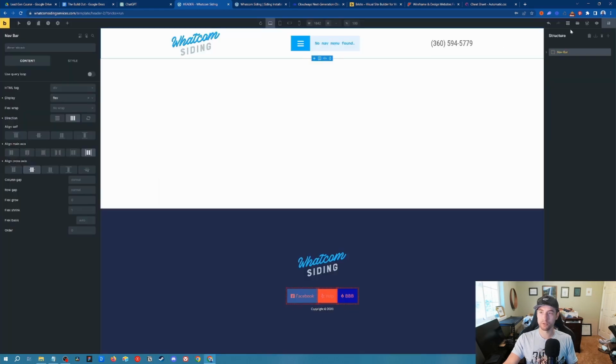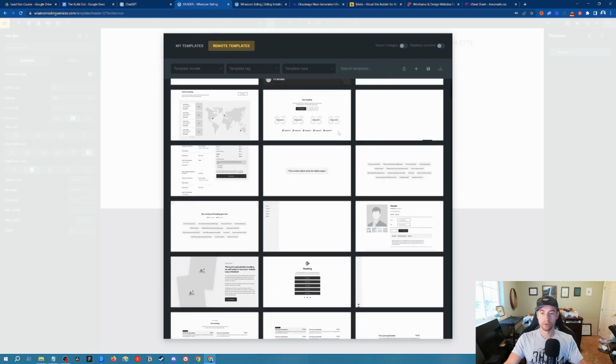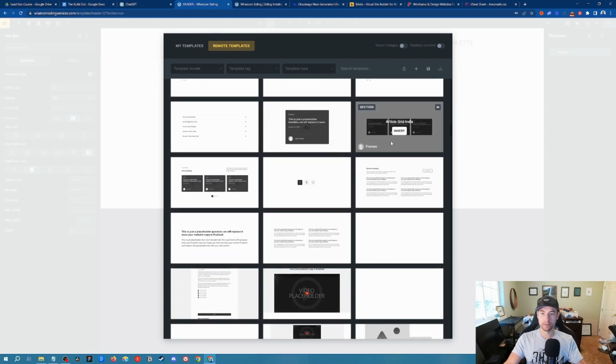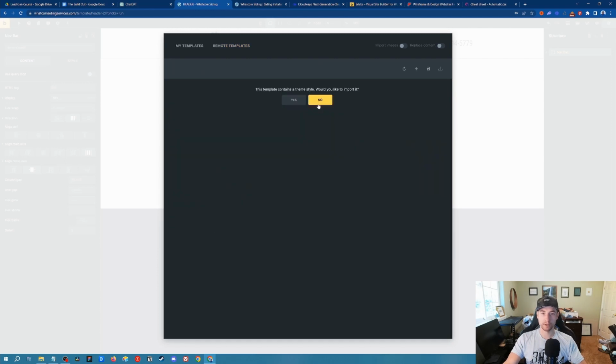So we can come up here to templates in the top right, and we can come to remote templates. Now, all of these templates are within Frames. It gives you a nice thumbnail image, and you can actually just filter it by headers. So here we have a vertical header. There's header delta, header bravo, header foxtrot, header alpha, and we can just go ahead and insert the entire thing.